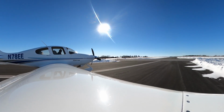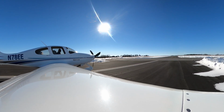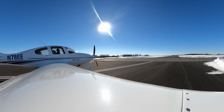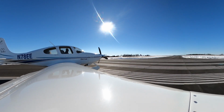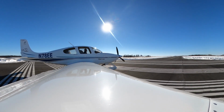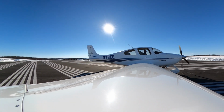County, pop up Alpha Go 29 left, closed traffic. Tower County. Alpha County traffic, 078 Echo Echo, runway 29 for departure. Alpha County.